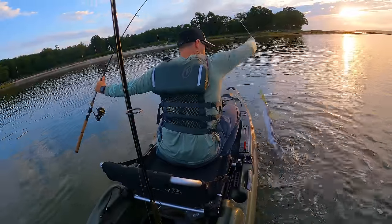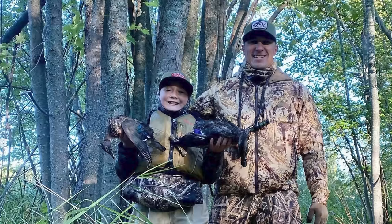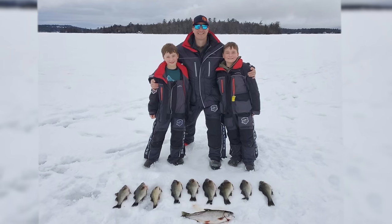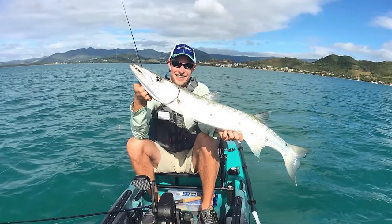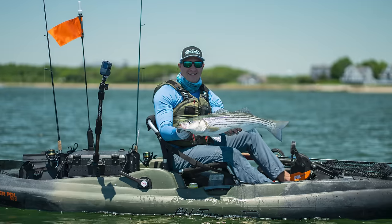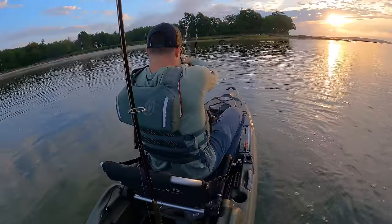Ryan Lilly leads the marketing of Old Town canoes and kayaks, and he is the epitome of the Maine sportsman. A registered Maine guide, he hunts, fishes, and traps with his two sons. We've kayak fished together in Puerto Rico, on the east and west coasts of Florida, and across New England, including an annual striper trip on Cape Cod. This, however, was my first trip to fish his home waters in Maine.